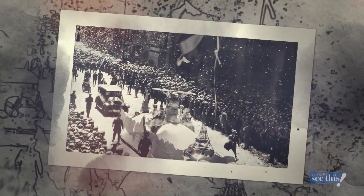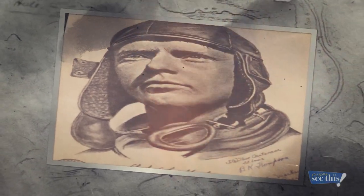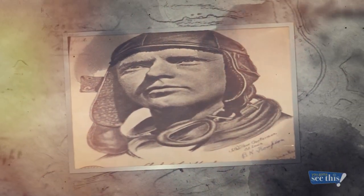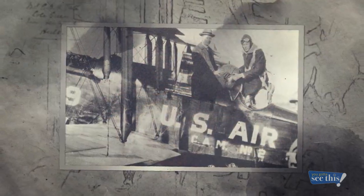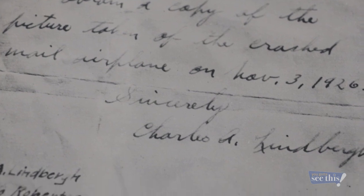Charles Lindbergh is the most famous aviator in U.S. history. Lindbergh worked as a stunt pilot and wing walker around the Midwest before training with the Army and joining the Missouri National Guard in St. Louis. In 1926, the 24-year-old began flying mail routes from St. Louis to Chicago. The 278-mile trip included stops in Springfield and Peoria.